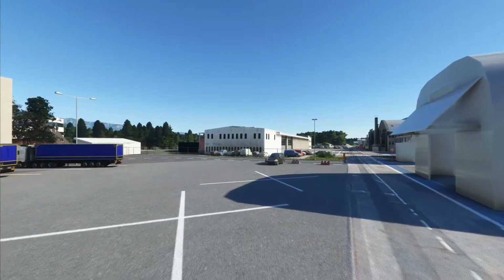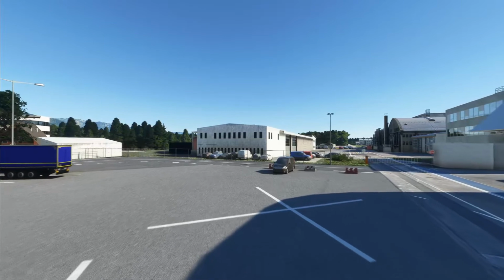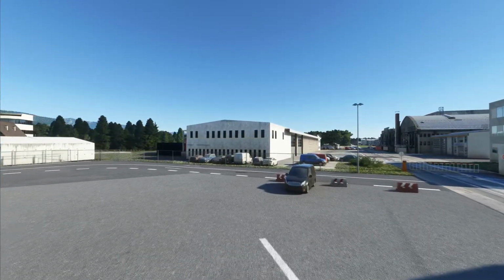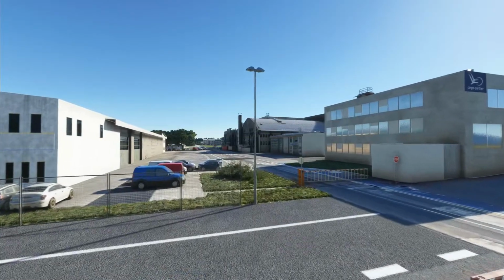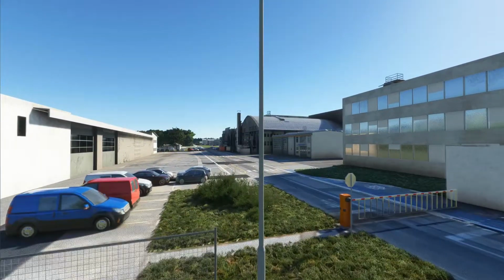The more I traverse over this airport, wherever I go, nothing but sharpness and detail, texturing. It all looks real. It looks really close to reality. Just fantastic. Really, really good.